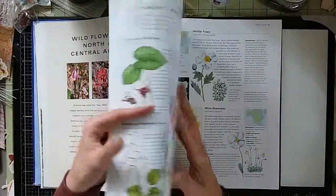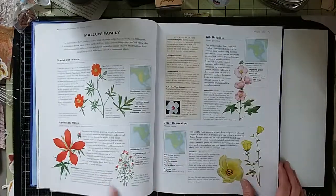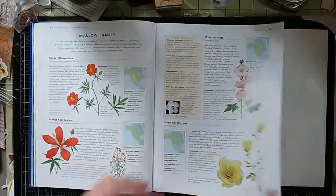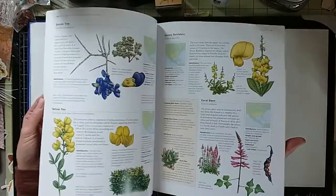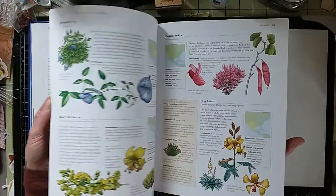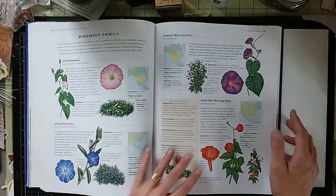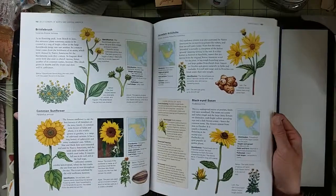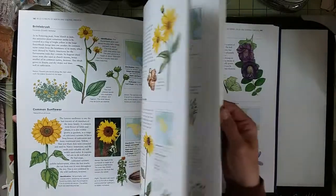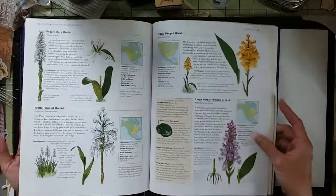So this book, again, was one that I opened up and went, oh, okay, I found a treasure. And again, gorgeous, gorgeous floral illustrations and some pictures to go along with them, just depending on the plant. Absolutely beautiful, and pages and pages and pages of them. I love it. Absolutely love it. So I have been extremely pleased.